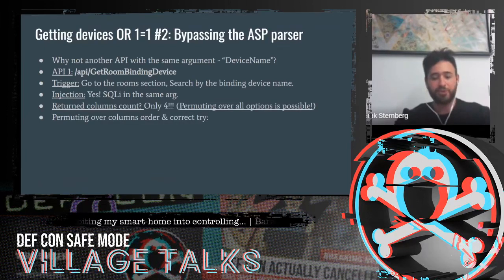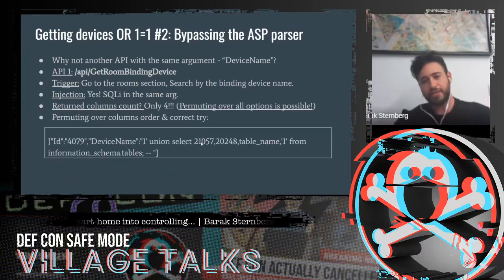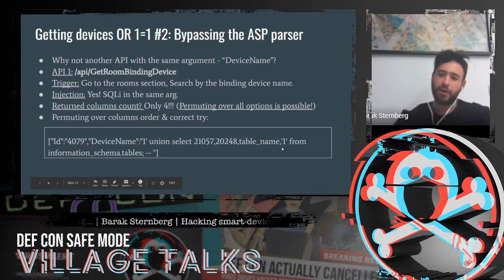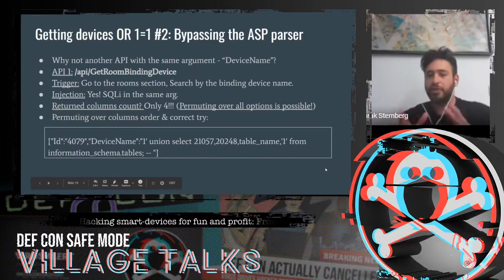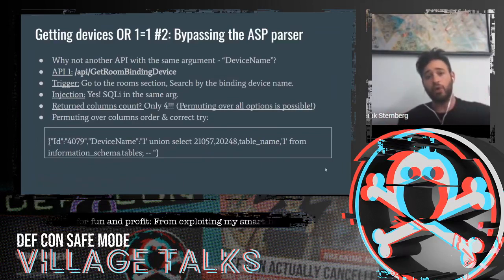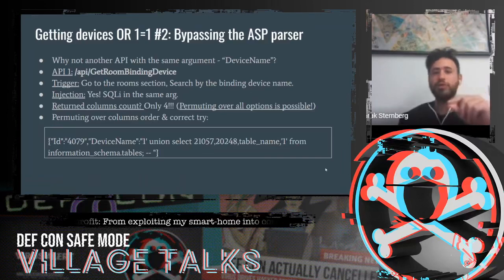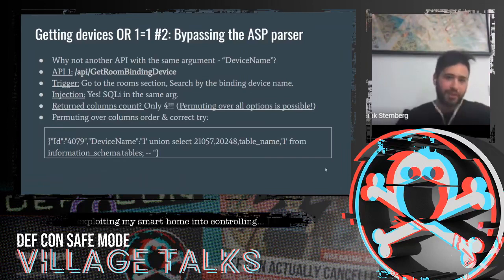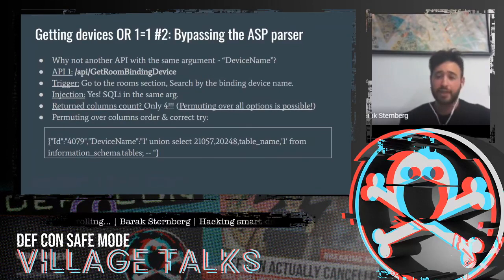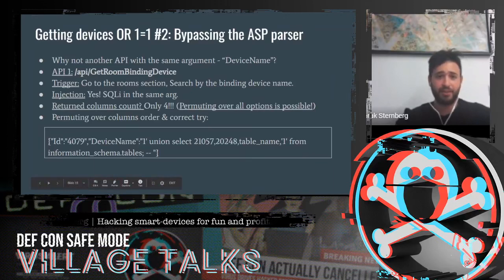So I permuted over the column order, trying to find the correct one. Here you can see the union SQL injection, and here you can observe the parameters I put. I just permuted this one every time and tried to see if it works. I also increased the number of columns because I didn't really know the exact number, but I knew it was around 4, because I saw that the number of columns was 4 in the data, but it could be maybe one more for the ID or the key saved in the SQL. But it was eventually 4. And I found that this is working. To conclude all of this, it was quite amazing to see that I'm getting the whole database with one single query, one single SQL injection to rule them all, bypassing the ASP parser, and getting all the database.